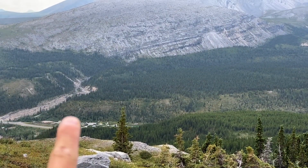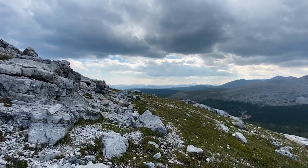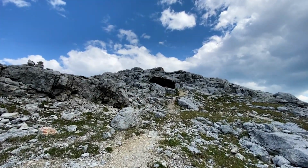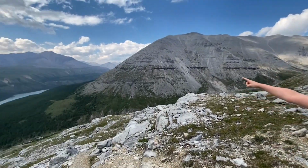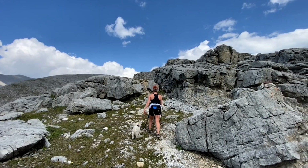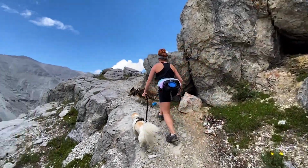Our trailer is down there, a little white dot. Wow. Every time you think you're making it closer to the top, a whole bunch more top arrives. I love those mountains. It's such a beautiful view, you guys. We're just in the mountains.